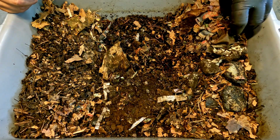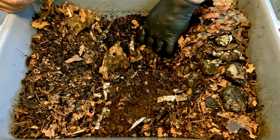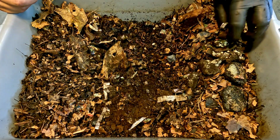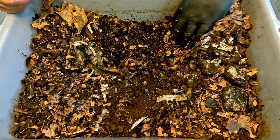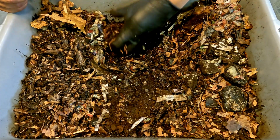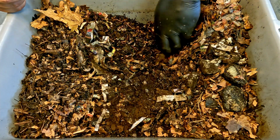Some of these chunks are pretty big though, so any ones that I'm handling, I'm also seeing if I can fracture them, expose their insides a little bit, increase their overall surface area. Just by breaking them in half, you do a great deal to increase the surface area of the material. So I would give this bread feeding high marks. It does look like the worms have really come in and started enjoying it.